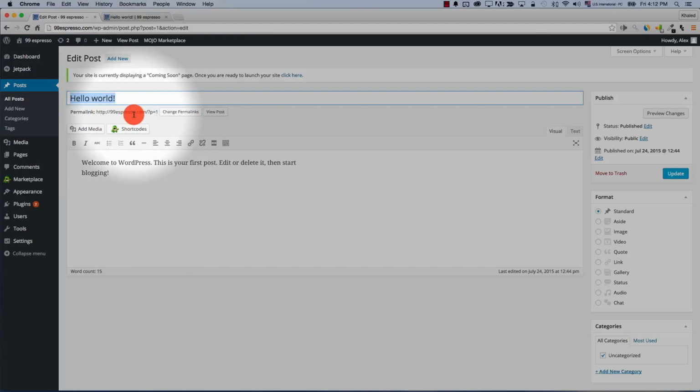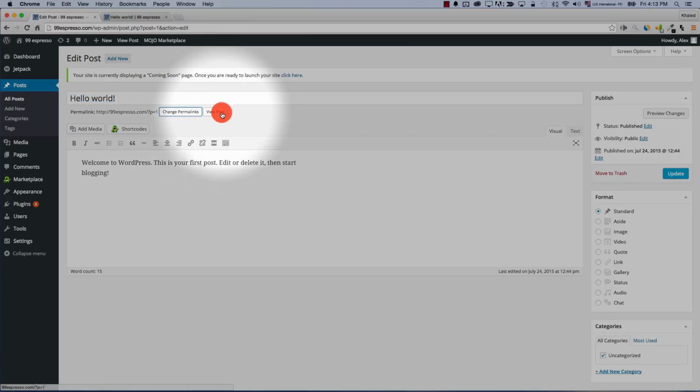Then I have the permalink. This is the link for my post. So currently this is 99espresso.com/p=1. So this is the first post. We're going to be changing the way the permalinks are displayed later, but this is how it's displayed currently. I can change the permalink later, or I can view the post here. Notice that I have two buttons to display the post. I have the view post here, and I also have view post here.